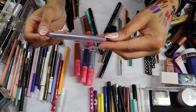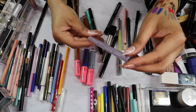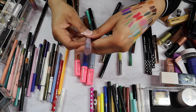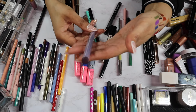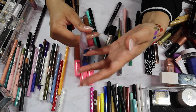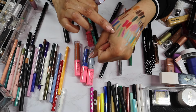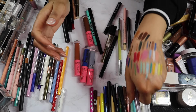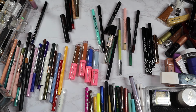This one is in the shade, what shade is this? Perpetrator. These are beautiful when they are fresh. The problem is they don't stay fresh for very long. Mine were brand new. My green one dried out in like 3 to 4 months. This one I've had forever. It did last longer than the green one, but as you can see, there's like nothing there. So that can go. I kind of knew that was going to happen because I'd had prior experience.